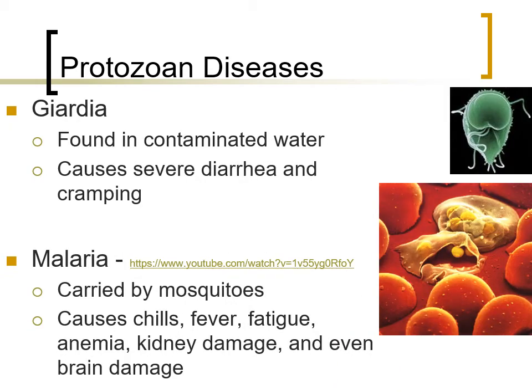Giardia is another one. We've had Giardia outbreaks in the United States in the 1980s up near Seattle when they had a whole lot of rain and it overflowed the water treatment plants. And so people were advised to boil their water, but not everybody listened. And so when the water treatment plants overflowed, the water got contaminated and Giardia bloomed in there. So it's found in contaminated water.